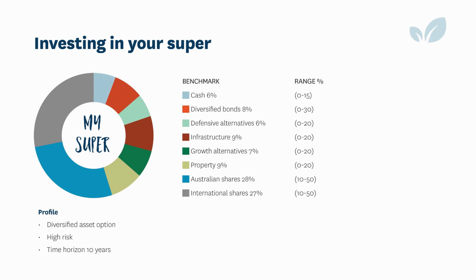Depending on market conditions, our investment team will invest either more or less in certain asset classes within the percentage range on the right-hand side of the screen. At Statewide Super, the majority of our members have their funds invested in our default My Super investment option. Just remember, because we default you there doesn't mean it's going to be the right investment option for your circumstances.